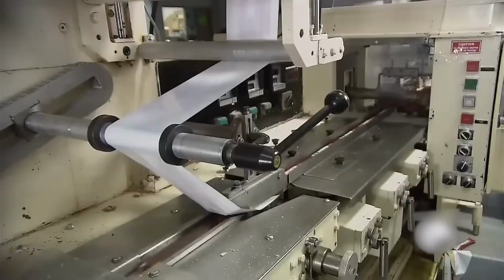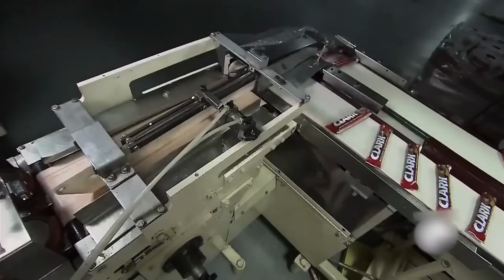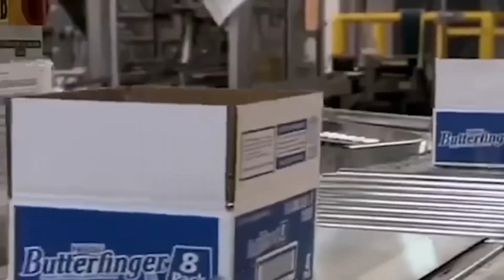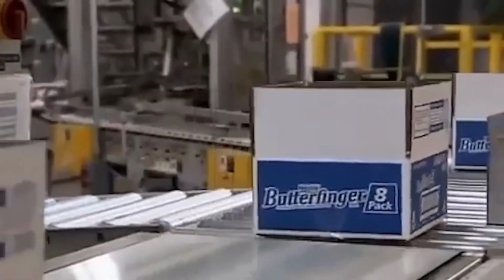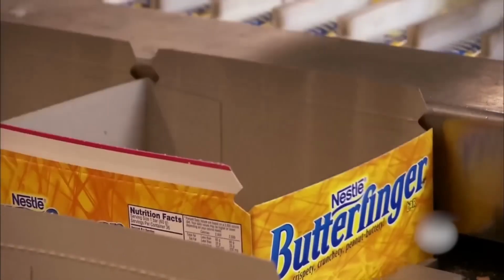Butterfingers are placed on a conveyor belt, where machines automatically wrap each bar in its foil wrapper. The machine makes sure the candy bars are sealed tightly, keeping out moisture or anything else that could affect the product. This step is important to make sure customers get a fresh candy bar every time. After the bars are wrapped, they are put into bigger boxes for shipment.